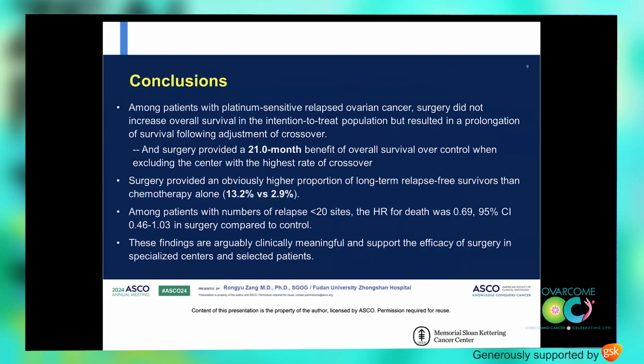So they concluded that among patients with platinum-sensitive recurrent ovarian cancer, surgery didn't initially improve overall survival if you just looked at the intent to treat analysis. But surgery provided a 21-month benefit of overall survival over control when you excluded the center with that high rate of crossover. Surgery provided an obviously higher proportion of long-term survivors than chemotherapy alone. So really, really long-term, more than the medians, 13 to 3%. And also, when they looked at a subset analysis of patients who relapsed with less than 20 sites, the hazard ratio was 0.69, meaning a 31% improvement in survival for surgery compared to chemotherapy alone. And I agree with their conclusion here that this arguably does support the efficacy of surgery in specialized centers and selected patients.